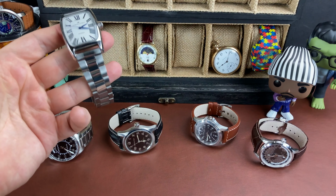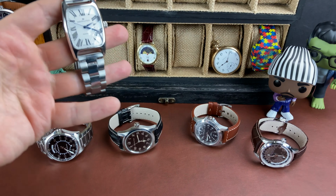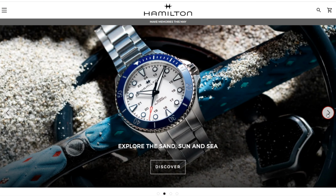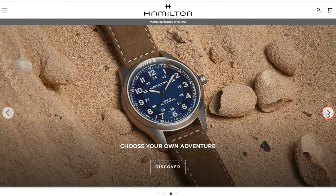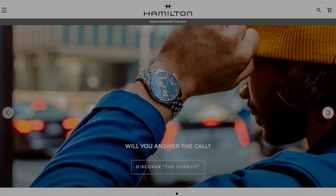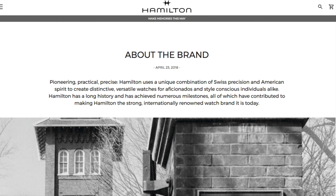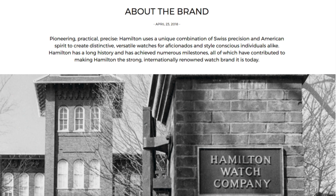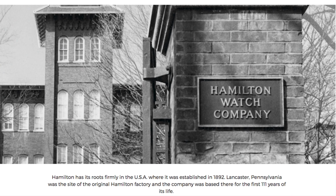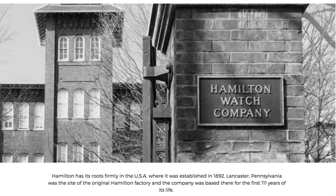What do you think? What are your favorites, or what is your favorite out of this? And do you have a favorite Hamilton that I don't have, or that I haven't mentioned? Because I would really be curious to see what else there is in the Hamilton lineup to check out. Hamilton is becoming one of my most favorite brands. They have a ton of heritage. They have a lot of options. The fit and finish on their watches is really, really good, particularly at the price that you pay.